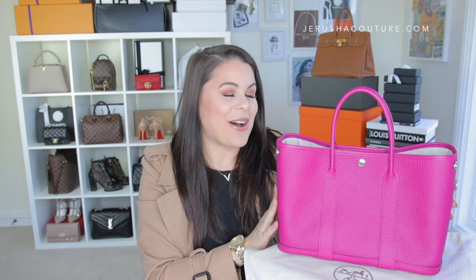I know you were all guessing a Kelly or a Birkin, but I am not, you know, a VIP shopper in boutique. I don't have history in the boutique. This is my first time shopping in Sydney boutique, so there is no way I would be offered a Birkin or a Kelly. But I saw this come up on the website and it is divine.